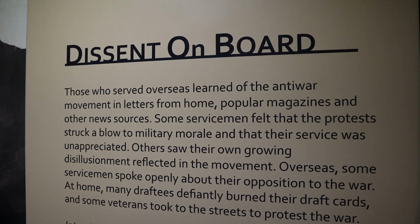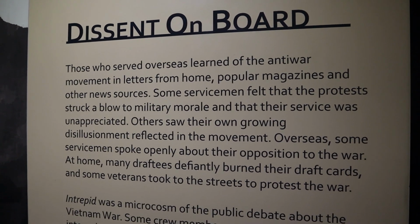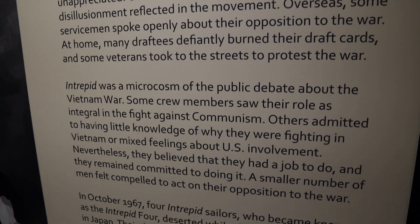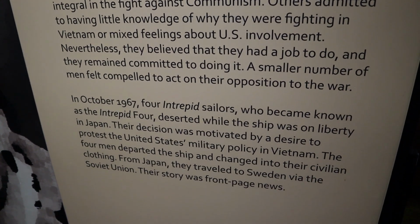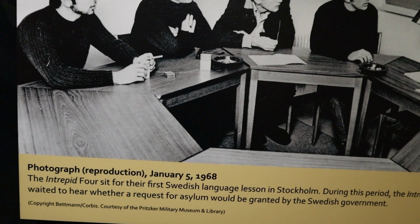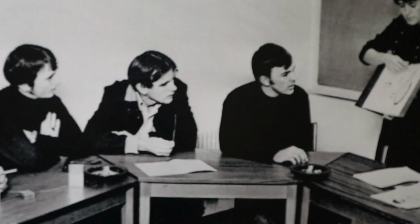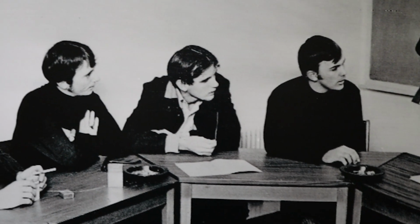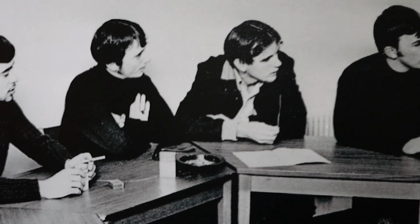During Vietnam, this was always going to happen, I think. Any type of protest at home was also being mirrored in Vietnam as well. And, of course, anti-war protest marches were strong in the States, and they were strong on board. In October 1967, 4 Intrepid sailors who became known as the Intrepid Four deserted while the ship was on liberty in Japan. They traveled to Sweden via the Soviet Union. Their story made front-page news, which I'm not surprised by.